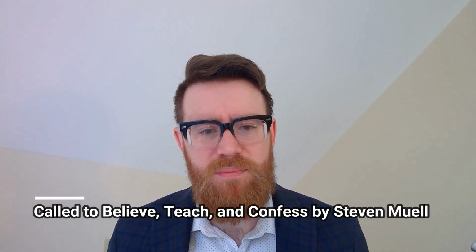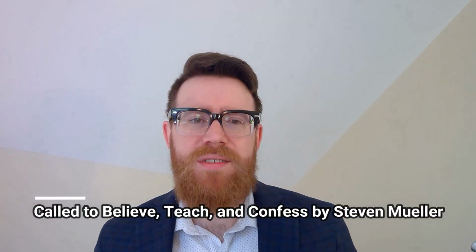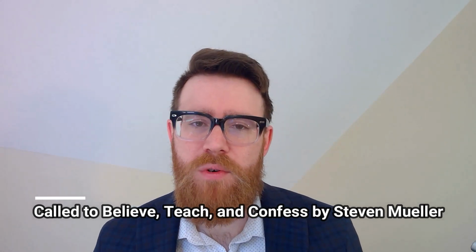If you want something more modern that's very basic, there are a couple books that I can recommend. There is Called to Believe, Teach, and Confess by Stephen Mueller. It does not really follow the categories of classical dogmatics, and for that reason it's not my favorite volume, but it's a pretty helpful volume, and I still would recommend getting a copy.